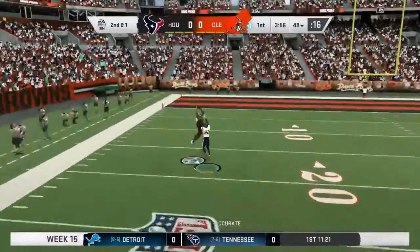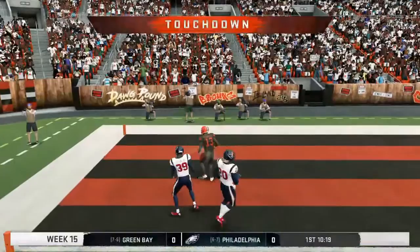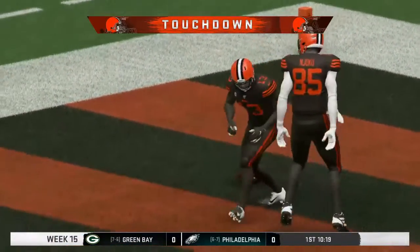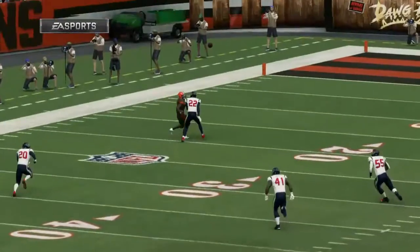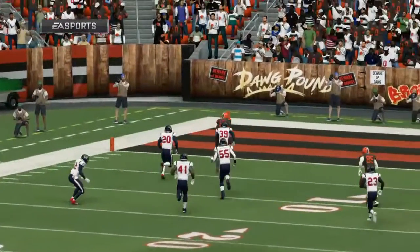From just shy of midfield, Mayfield. That's caught inside the 20. And all the way in. Touchdown, Cleveland. Odell Beckham. His 6th touchdown of the season as his guys are able to strike first here in this opening quarter. Not a bad way to start it.